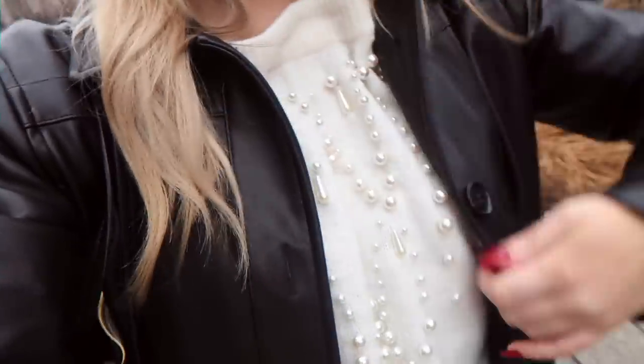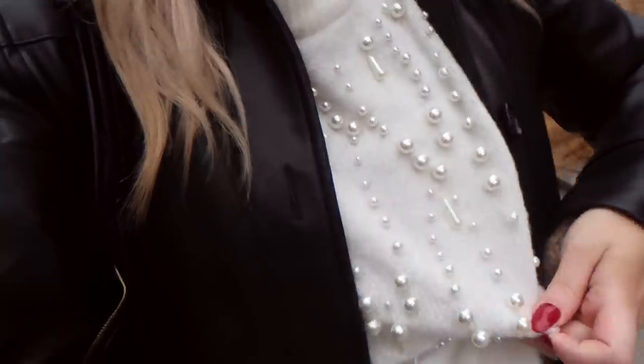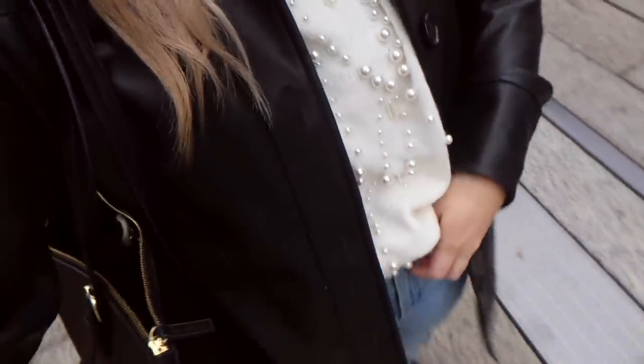Got my new jumper on from H&M. It's a bit like a Christmassy one, but not too Christmassy. ASOS jeans, Zara boots.